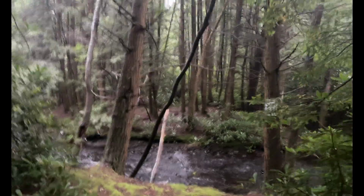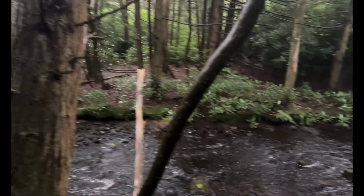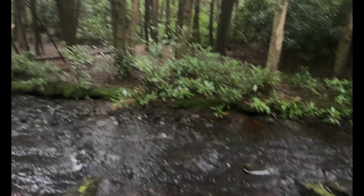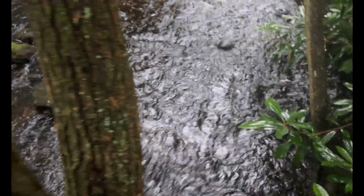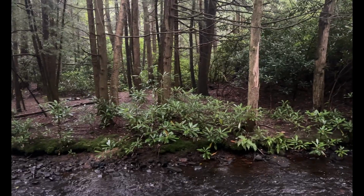Oh, there it is. Now that's the one that's flooded out on the other side. Am I wrong? There it is. Man, I feel like I can get to there from the other side. That's what I want to get to. It's so close. I'm going to try again.